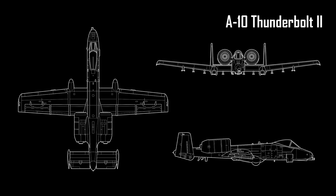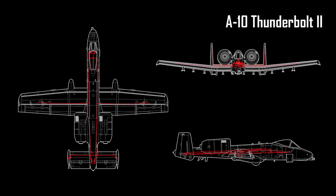At the end, you have the 2 oil cooling systems, spars, and last but not least, the traction of the control surfaces. Now let's have a look at the armaments that this thing carries.